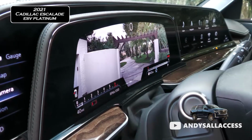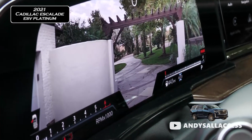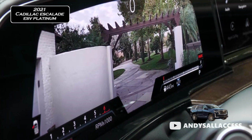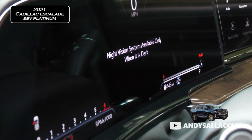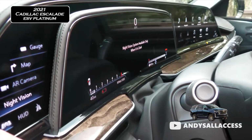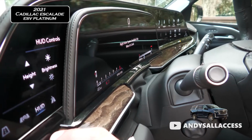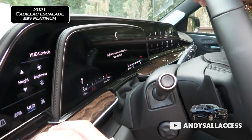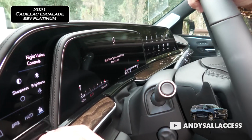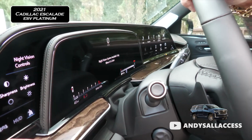That's everything I see out my window right now. Then you could change it to night vision, which I'll change it, but we're not going to get night vision up there because it's not night out. It's only available when dark. And then you can go back to this, and then if we go over to heads-up display, you could change the height and the brightness of that. And that's the night vision controls for when you can use the night vision.